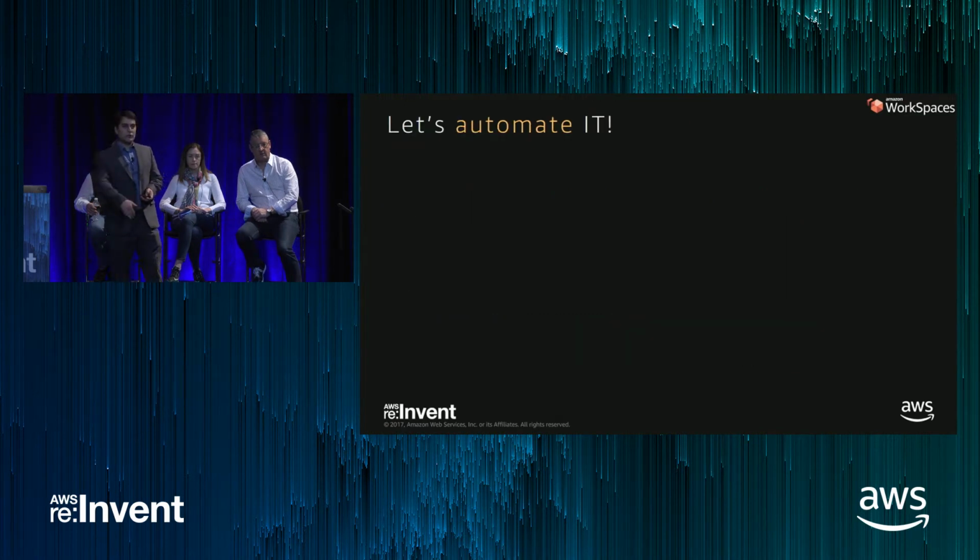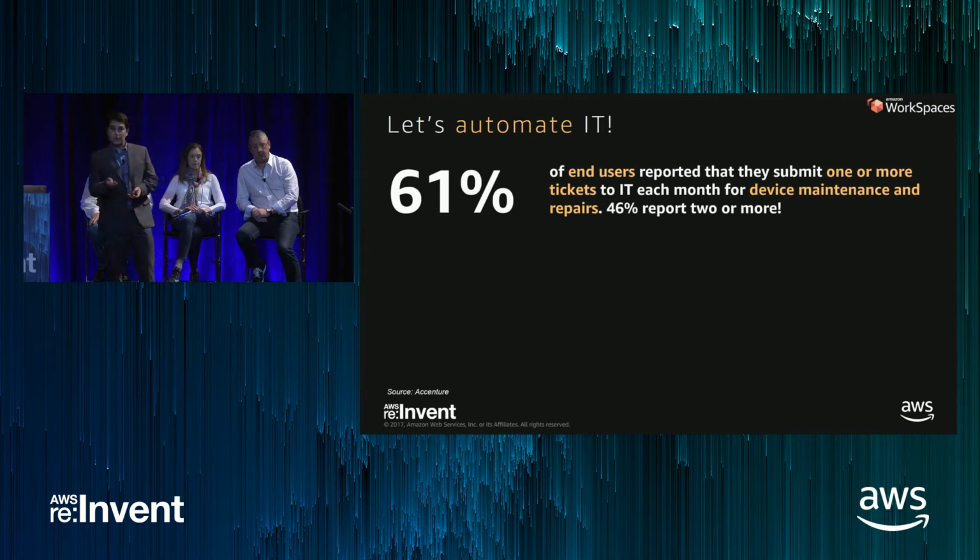So let's go a little bit further. We have a management console that you can use. You can, of course, go into that and provision new workspaces as we talked about. But let's go a little bit further. These time-consuming processes and this whole friction we just touched on are really affecting both the end user and the IT admin. According to a recent survey, 61% of end users reported that they submit one or more tickets to IT each month for device maintenance and repairs. 46% of the people who responded submit 2 or more.